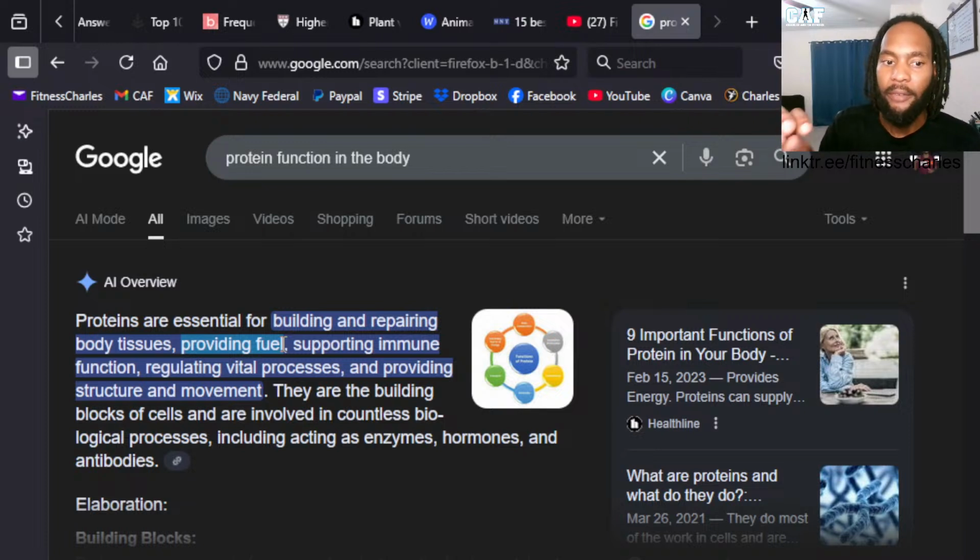If I were writing this little caption, I don't want to get into too much detail, but you know what? I might have a little treat for you, depending on how much time we have, about this topic of providing fuel. But also supporting the immune function, basically helping your white blood cells form and do their thing, regulating vital processes, providing structure and movement, etc.